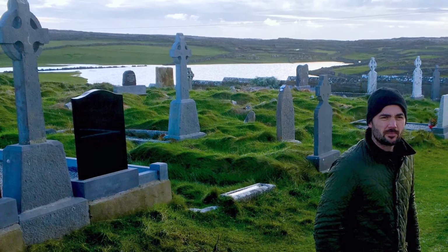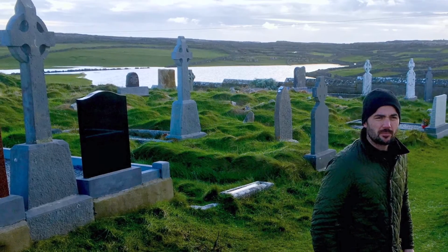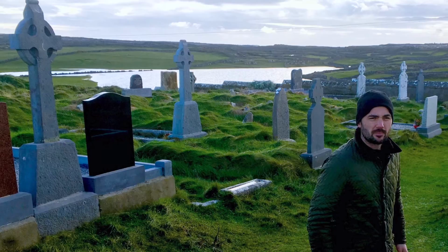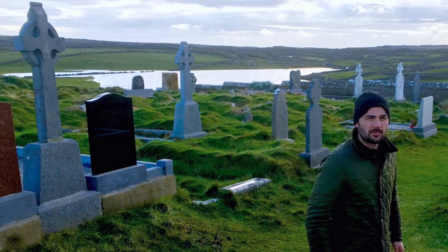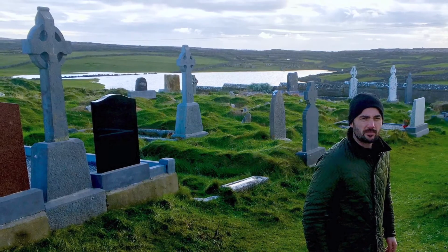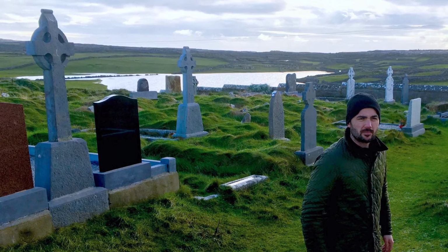This was obviously a local cemetery, but it was incredible, and it just shows the sort of lack of movement from the island, I guess. And there were basically two surnames in this cemetery, and I should have annotated on this video what the surname was. I have no idea now, and I'm sorry for that lack of information.